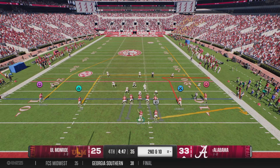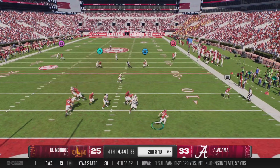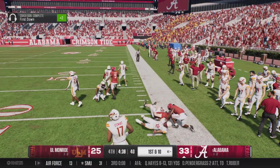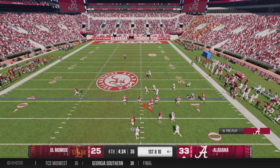Second down coming up. Couldn't make the connection last time. Let's see if they throw it again. Steps away, slings it downfield, finds space on the right. And he's down at the 41. That's a first down. Alabama pushing the tempo.